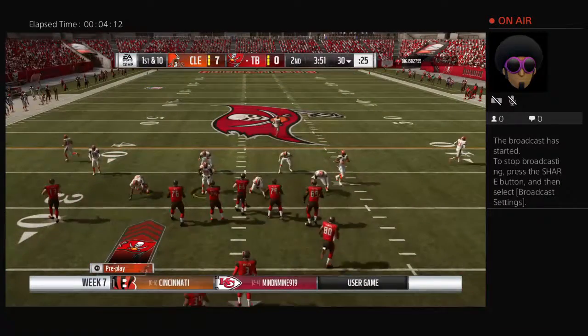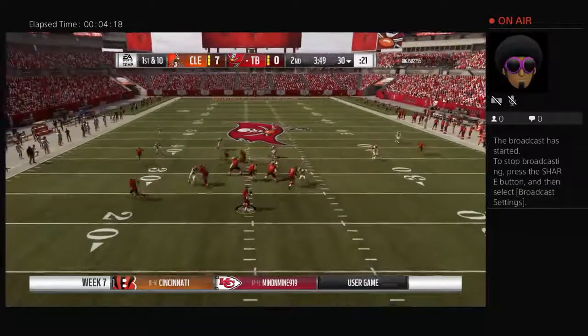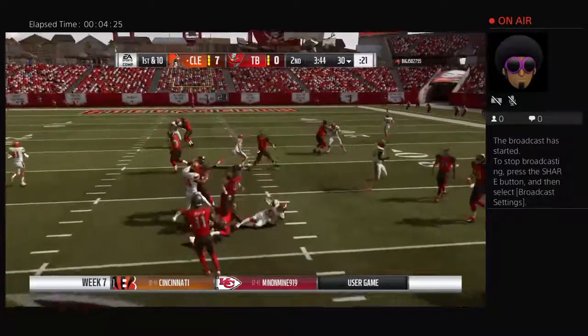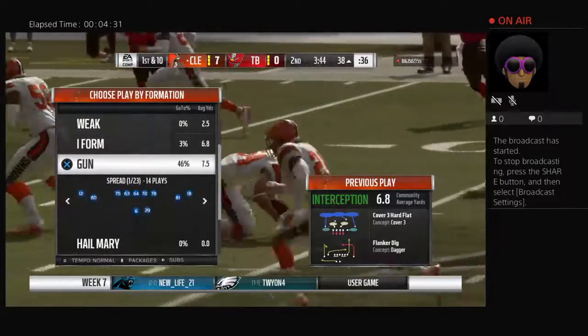Winston and the Bucs take over now, 1st and 10, right at the 30. Following the interception, Winston trying to get it to Jackson, and it's intercepted. It's the linebacker, Michael Kendricks. And they have possession, and they have it at the 38-yard line.